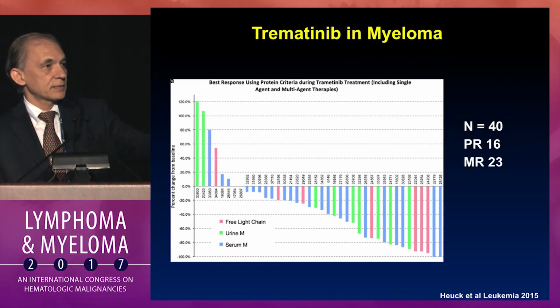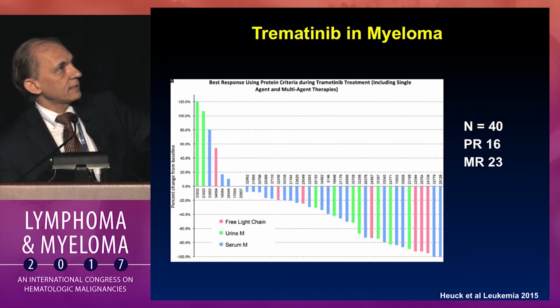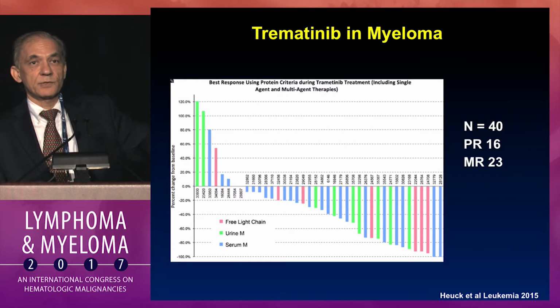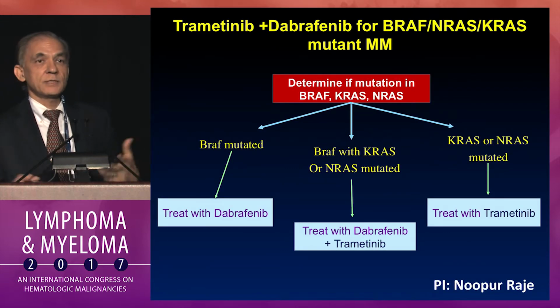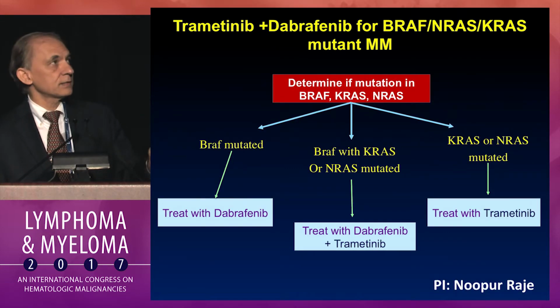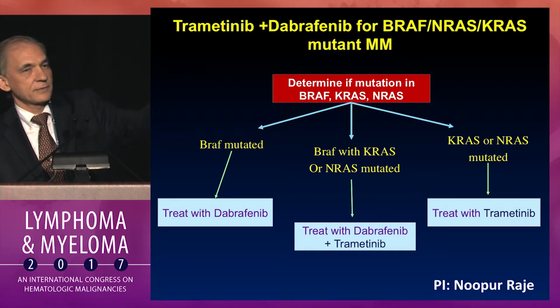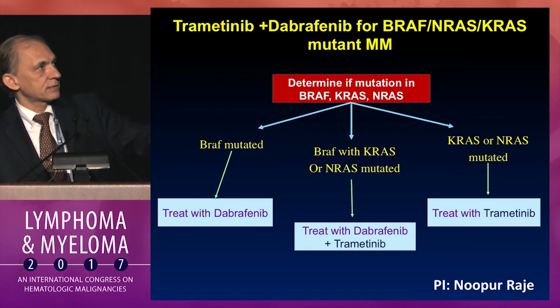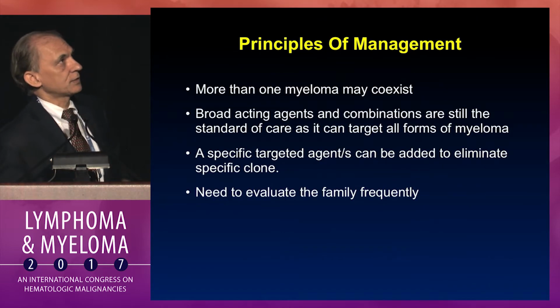My friends and colleagues from Arkansas have studied a MEK inhibitor, which has shown excellent response. This study was done before the sequencing was available. If you go after the RAS mutation alone, this is what you may see. And so there's an ongoing study at our institution and others where we are going to treat patients with BRAF mutation with dabrafenib, patients with KRAS mutation on the left side with a MEK inhibitor, and then if they have both mutations, we are going to use the combination and see how they do, to define whether we can and how well we can treat this patient with individual drugs.